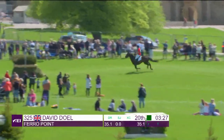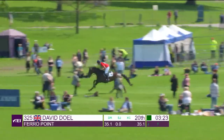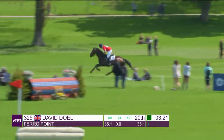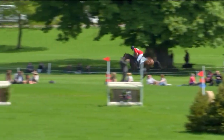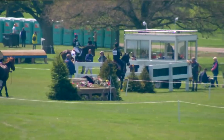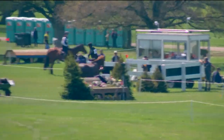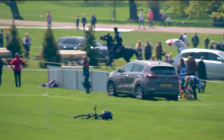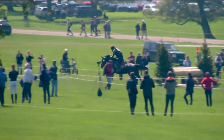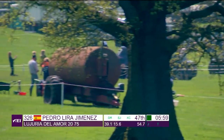David Dole, as we see Ferrero Point not hanging around, a lovely stride over the Hope Valley Saddlery Brush Oxer for them. Gallop on away up the steep hill for them. As next away for Spain, our latest starter, Pedro Lira Jimenez and Nigeria Delamore. They are away.